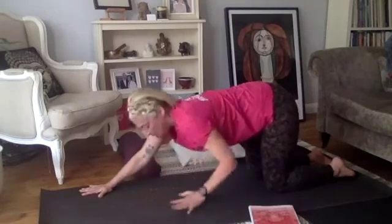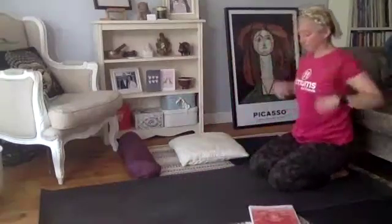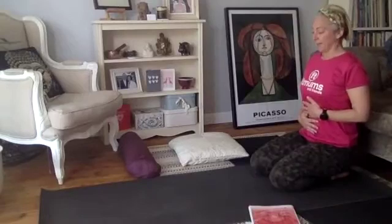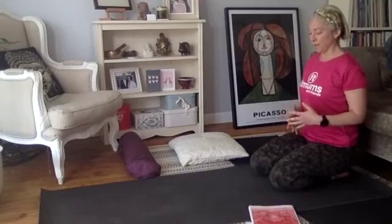Excellent. And then walking the hands back to kneeling for a moment. Bringing the hands towards baby bump. Again, just taking a few rounds of breath there as we draw within.